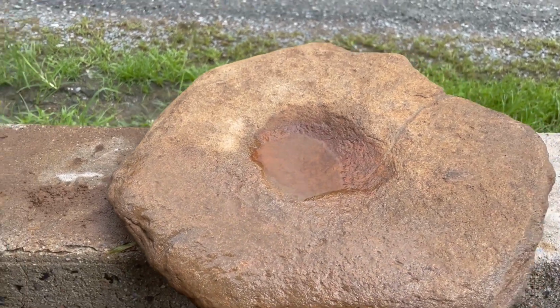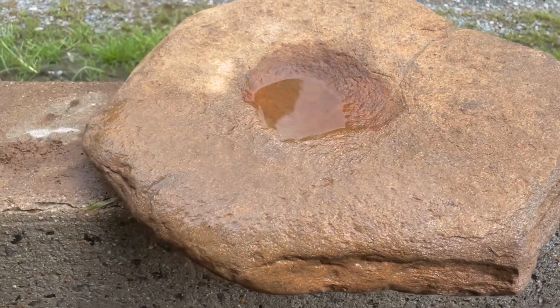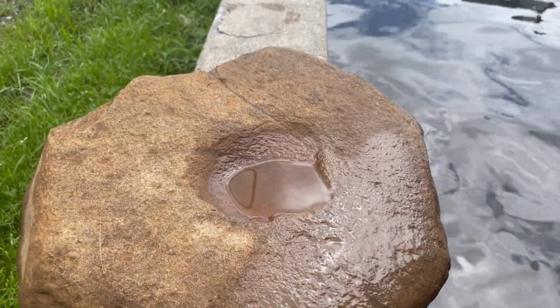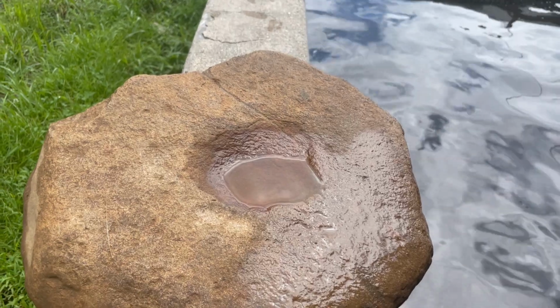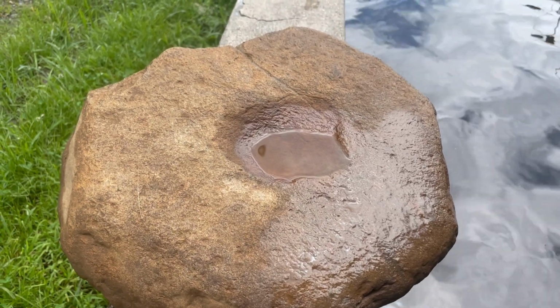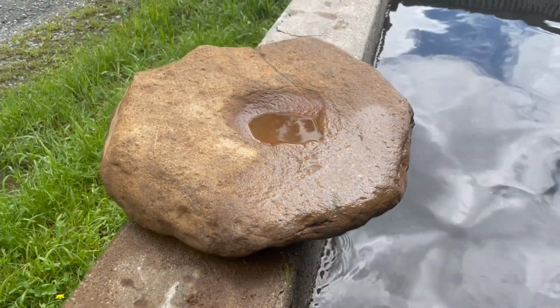That's just great. I love things like grindstones and little mortars. I just love them. They're not the most artistically done artifacts, but they're very useful. Very much tools important for living. That is the biggest one I have found to date.